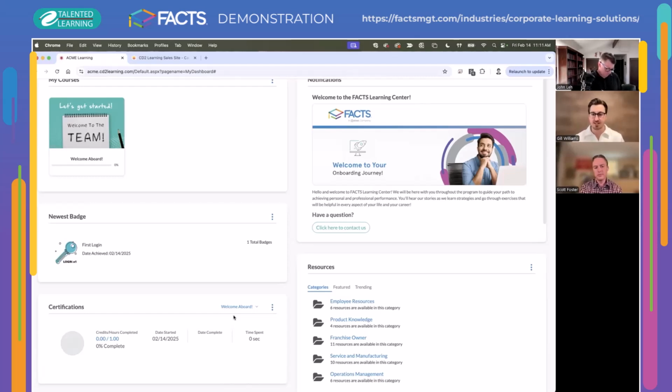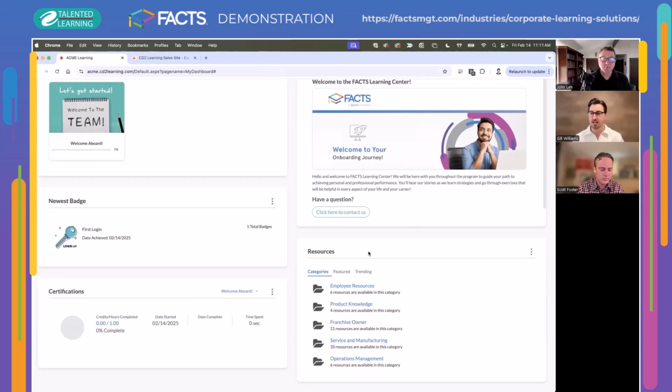This resource center, this last widget on this board, gives us a quick teaser into how we curate the content library, that content management system, down to the specific person based on their role and where they fall within the organization. And so it's not a one-stop shop. We're not overwhelming everyone with every piece of documentation. We're truly curating the right resources and learning down to that specific person so we can get the best outcomes of their training and development.